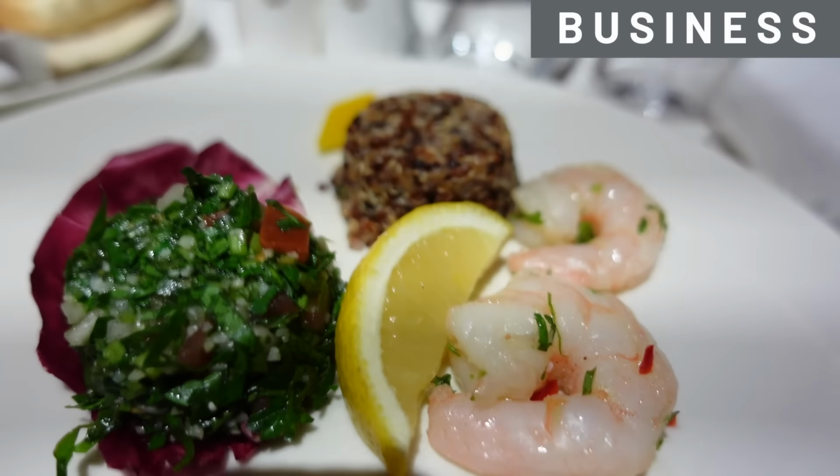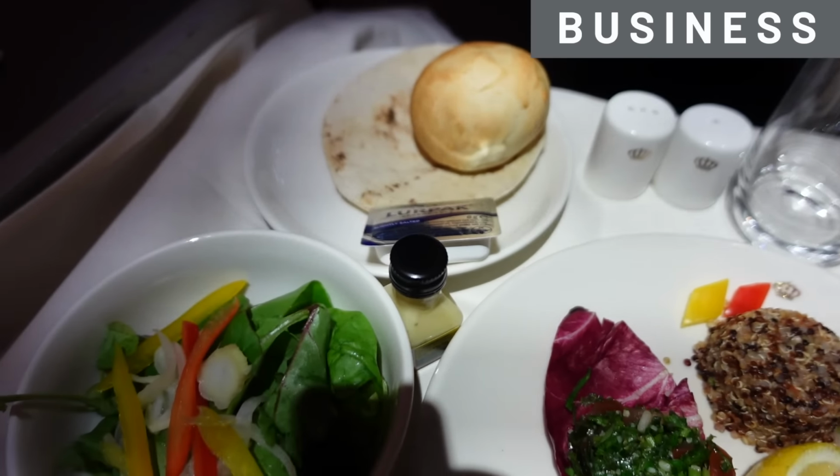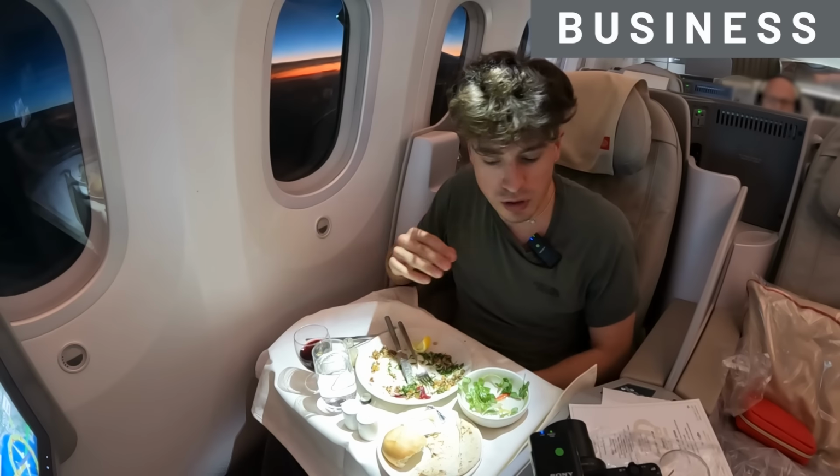So as starters go, I'd give that a 7 out of 10. It was all very tasty, very fresh. I loved the lemon dressing, which was very citrusy. Overall very good. It was just missing that wow factor to take to the next level. I was sort of hoping for something that I'd never eaten on a plane before.